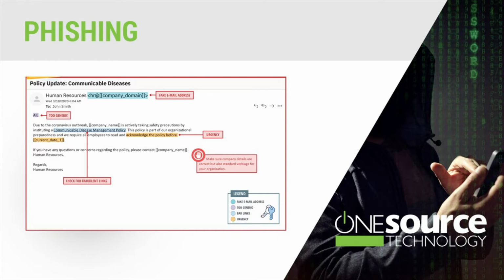Furthermore, on the generic nature of this email, if you are unsure, even in the face of what I just described, you need to make sure that the company details are correct, while also looking out to make sure the message is written with standard verbiage for your organization. The second factor to watch out for is urgency. Phishing is all about trying to get you to do something and to do it with urgency. Click this, do this, send this, give this, and the list goes on. And building off of that, there will usually be fraudulent links involved with a phishing scam.